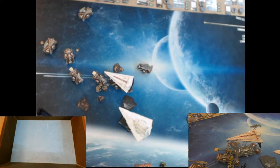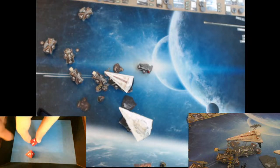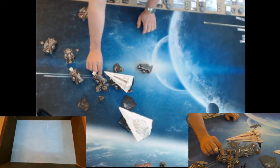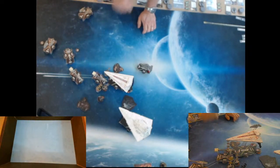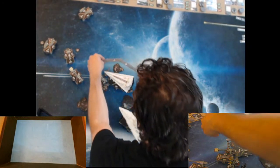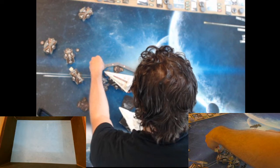I need multiple damage. For, that seems pretty good. So you cancel out the double. I'm going to cancel the double, and I'll take the single hit. Yep. Yeah, damage, baby. And then we're going to curve ourselves in.